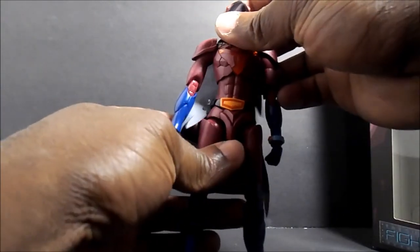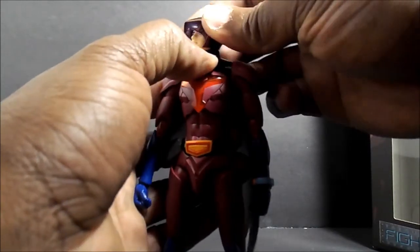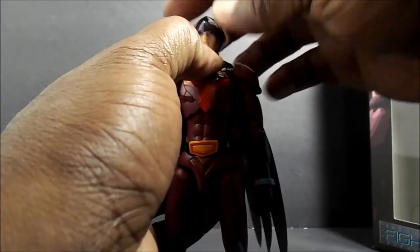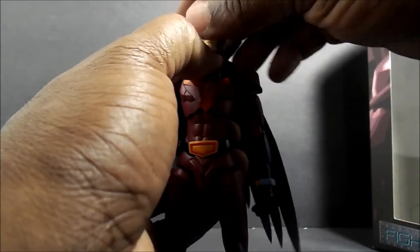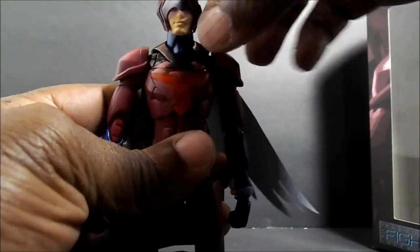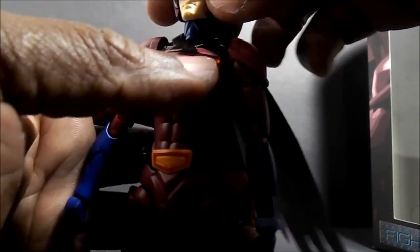The other things I go over as I go over articulation. So he has articulation in the head, basic articulation. You can look up, down. The neck is also articulated in there, if you can see that. That also moves, so you get a lot of range of motion. If you're somebody that doesn't like gaps, there is a little gap in there, but I don't mind it. But it is there.